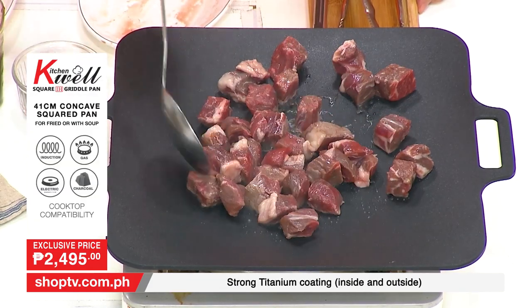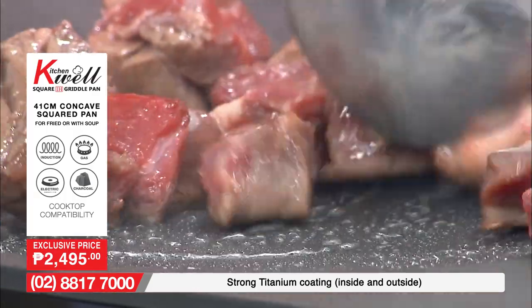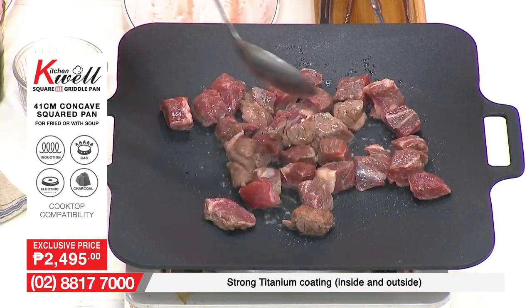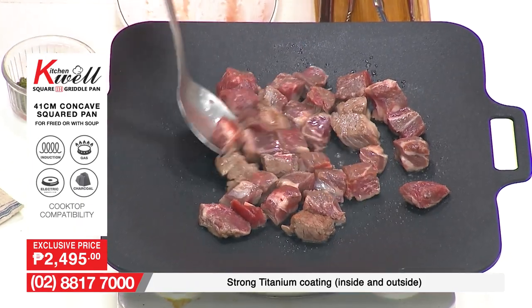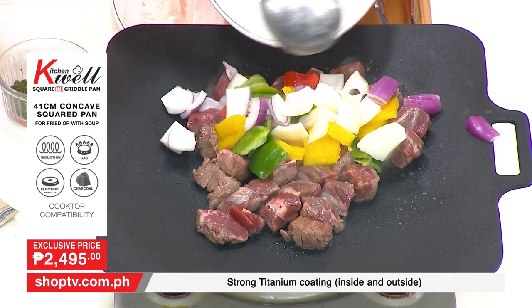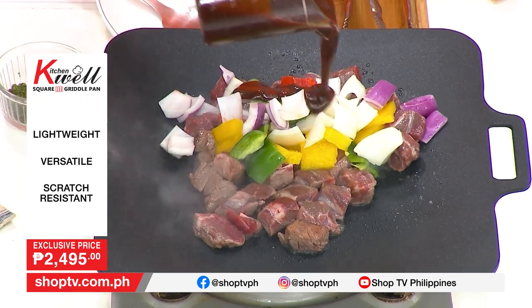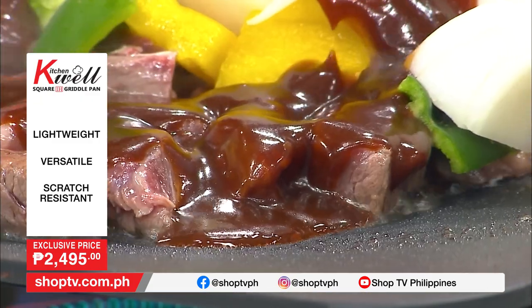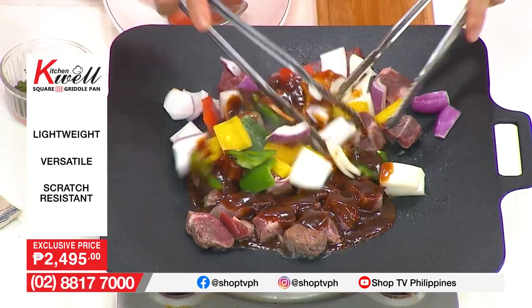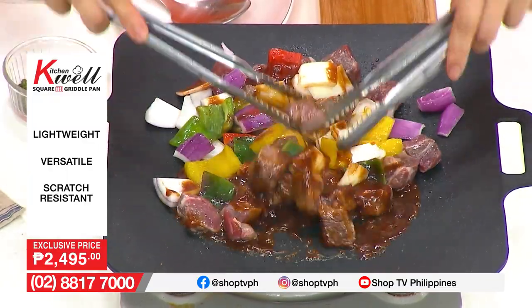Oh my goodness. Oh, wow. Because of the thickness, the taste will be absolutely different from the previous one that you have used. Other pan, throw it away, everybody. Exactly. This is coated with titanium, so it's non-stick, scratch resistant. Oh my god, onions, veggies, chop steak with onions, lovely, topped with steak sauce. Oh my goodness, look at the color. This pan can afford this amount of huge food.